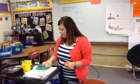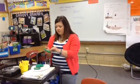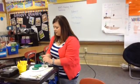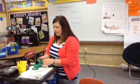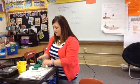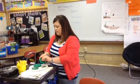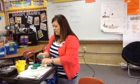Okay, I am going to do one more because we have both of these down, and then we'll compare and contrast what they look like. Does anyone know what those two words mean? Brayden, what does compare mean? Like how they're the same? How they're the same. Good. That's compare. What's contrast mean? Jaden? They're different.